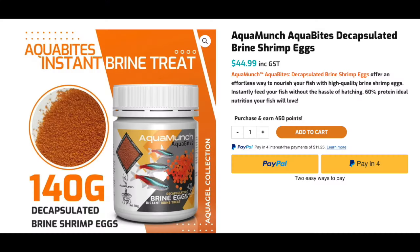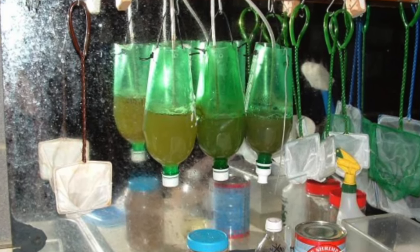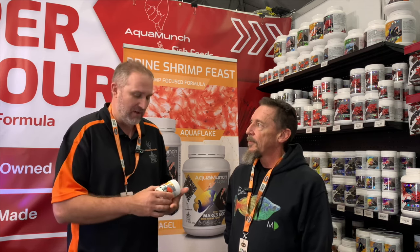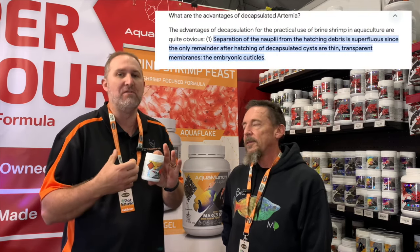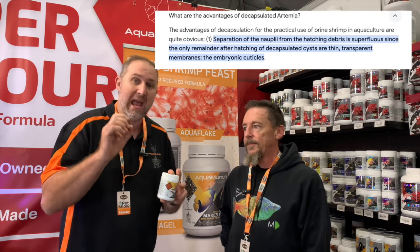Okay, well, what makes it better than hatching brine shrimp is basically all the benefits and more without the hassle. We've all hatched brine shrimp as kids. It's great for when you first start, but after a while it does get a bit tedious hatching it over and over again. The brine shrimp egg, which has been decapsulated, means the shell of the egg has been removed. It gives you all the benefits of freshly hatched brine shrimp and more. None of the energy to hatch has been lost. It's all still inside the egg.